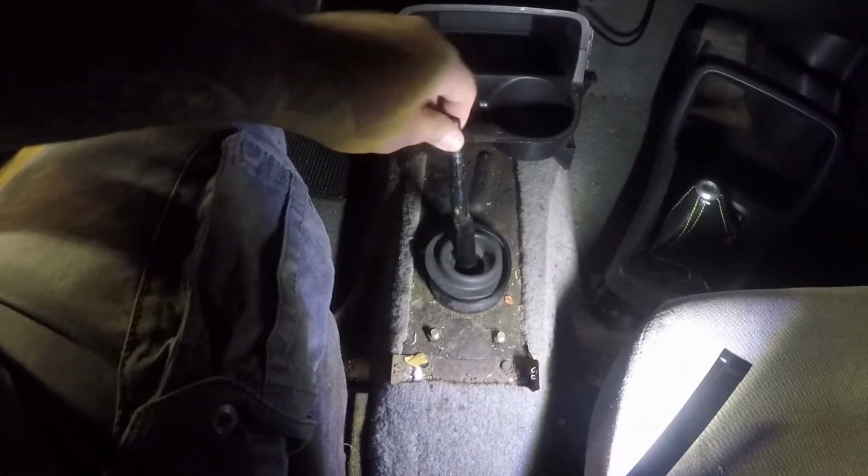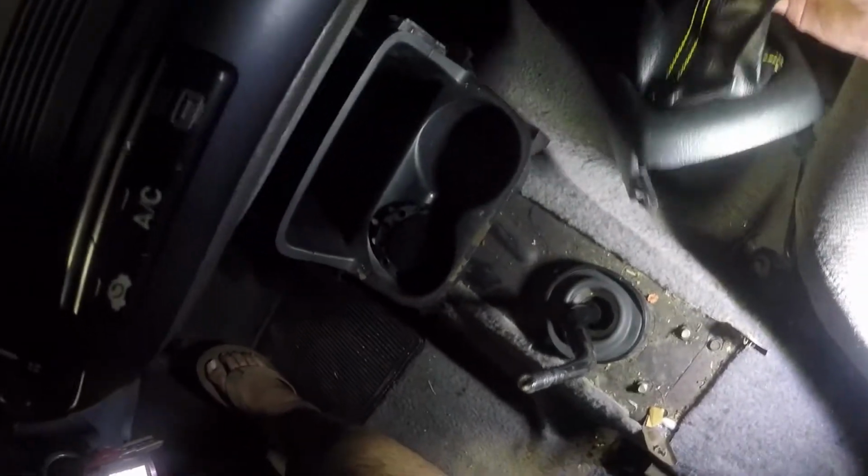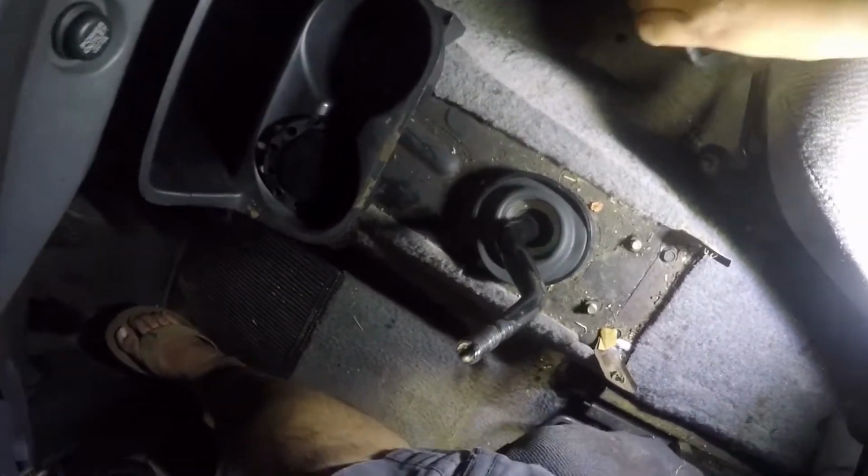To get to the short shifter from the inside, it's super easy. It's pretty much just screws, like one right here, one right here, and then same side on the other side. If it's OEM, if it's still original and you haven't molested it, then you have 4. You're gonna have one up here as well, too. So you're gonna have 4.